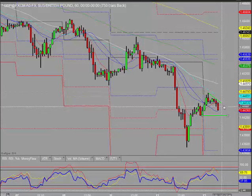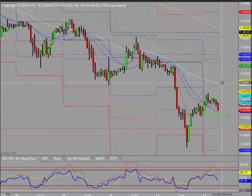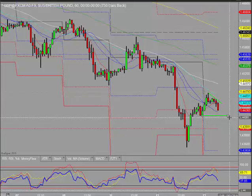If it does start moving back, I mean, it's already hit the daily pivot here. If it does start moving up, well, it could be back on for the 60-minute moving average. Maybe a bit more of a shove. Had one hell of a sell-off yesterday, all in all.